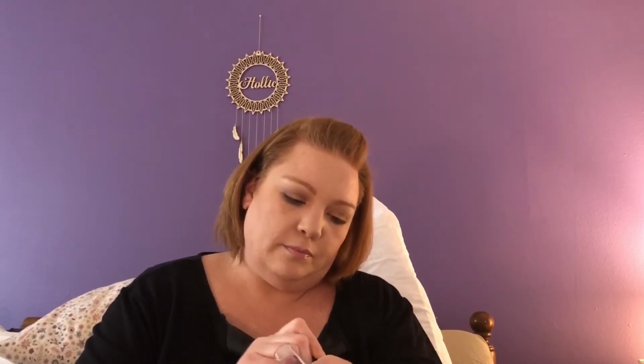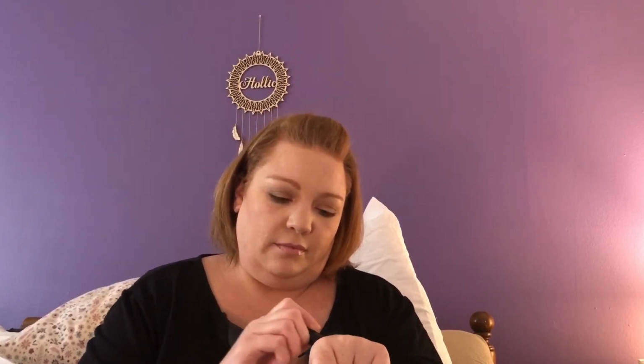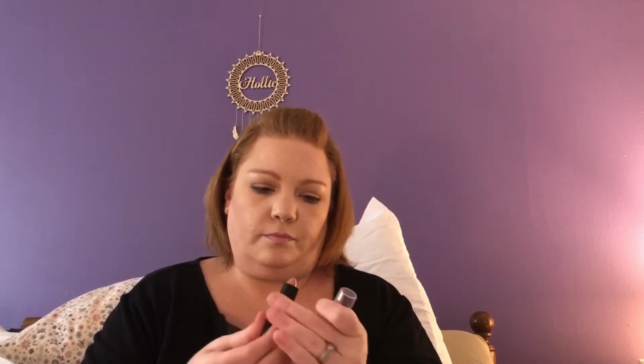I have two from Wet n Wild. These are 99 cents a piece, guys. And the colors are very pretty. I have Dark Pink Forest. I'm trying to swatch these so that they will show the true color. And I have Will You Be With Me? And again, I really like these with a gloss on top, because the colors really aren't mine. They're a little bright, but they'll be great for summertime.